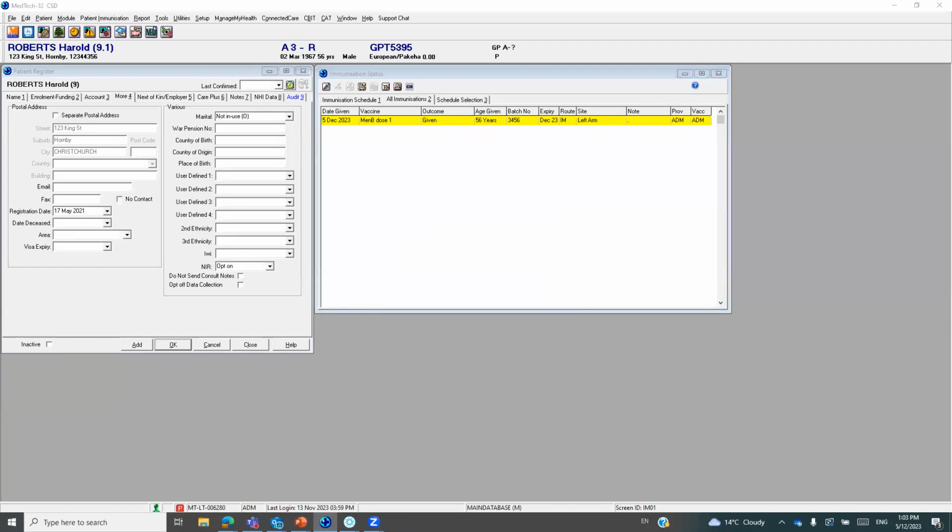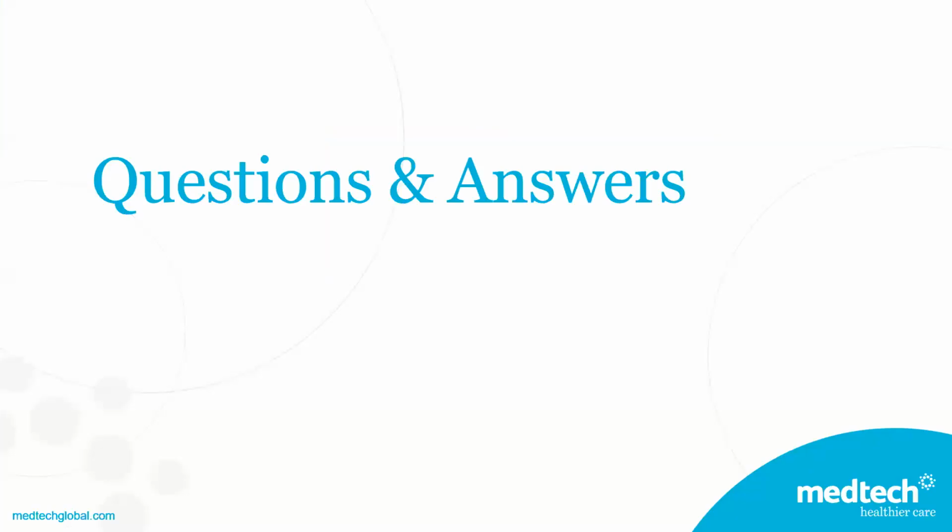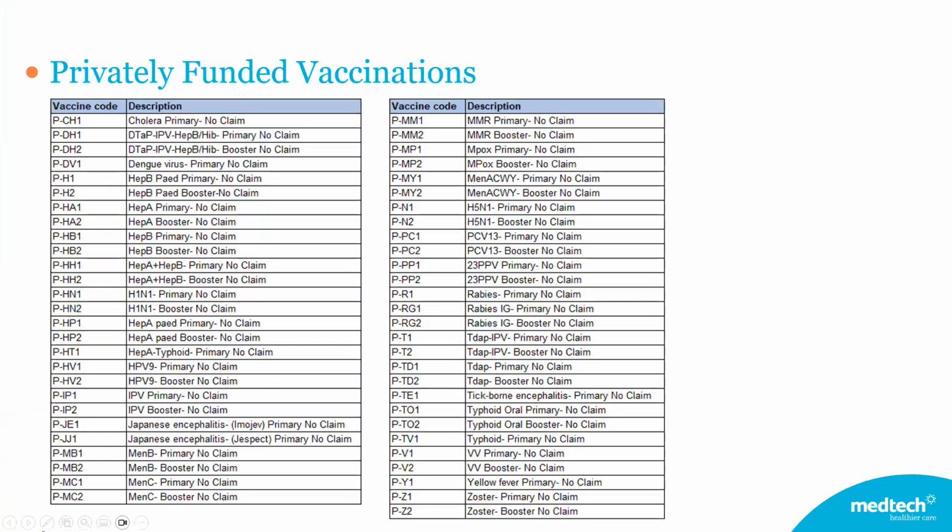Can you put up the travel vaccine list again? Sure. These are privately funded ones.